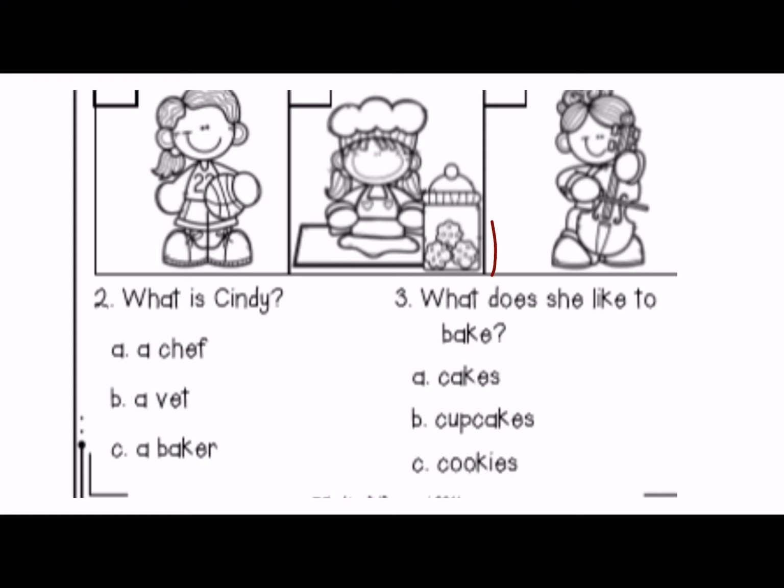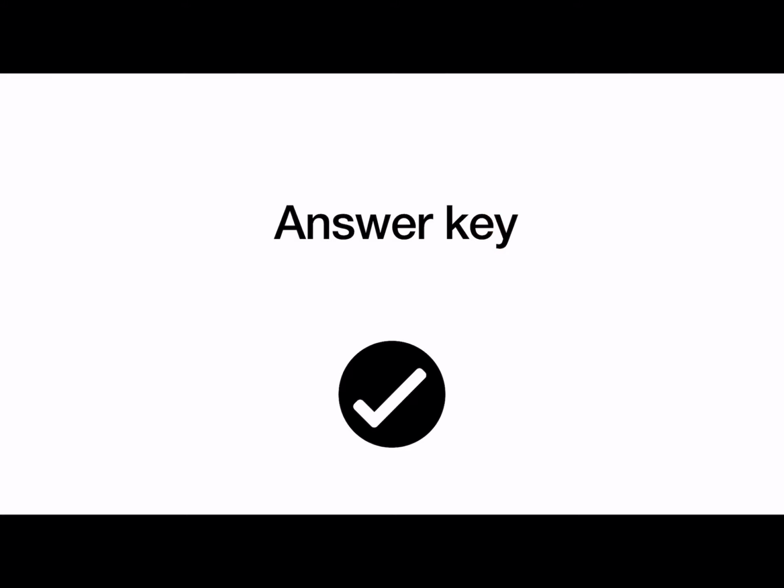Number 3. What does she like to bake? Does she like to bake cakes, cupcakes, or cookies? What do you think? Circle the correct answer. Okay, now we are going to check your answers. I hope it's everything okay. And I know you can do this. Let's go.